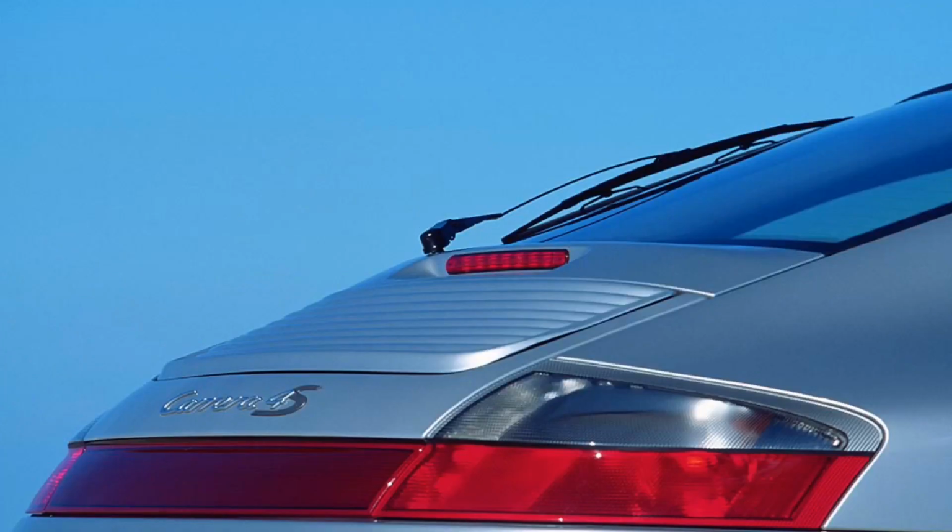Now a 996.2 Carrera 2 versus Carrera 4, Carrera 4S, those gear ratios are the same. If you go for a manual, they're all the same. If you go for a Tiptronic, they're all the same. So you're not getting added from a 996 perspective, but if you go from a 996.1, which is what I was considering, versus the 996.2 Carrera 4S, the gear ratios are different between those generations.